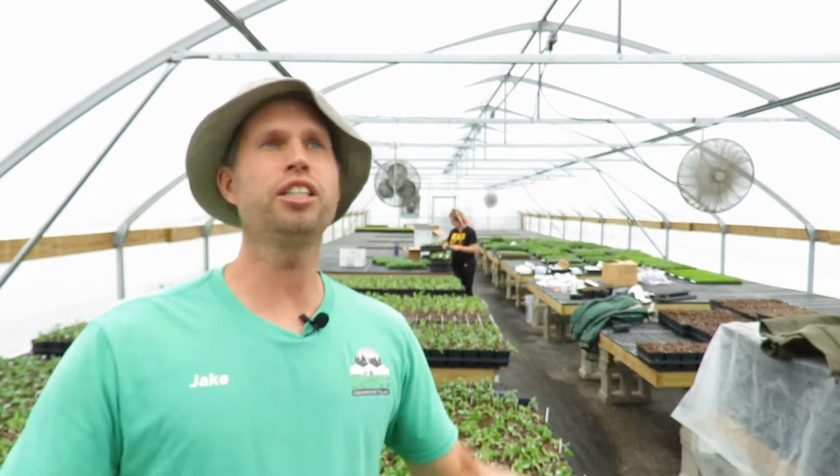Now, we've started out in greenhouse number 15, which is the herb house. We've just opened this up and the smells in here are just lovely. I just love coming in here, walking through, touching the plants, and getting the essence just surrounding me.